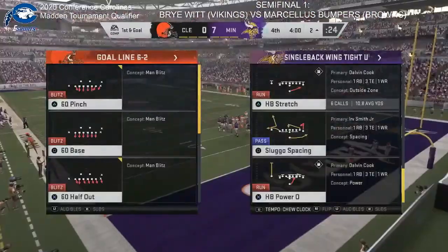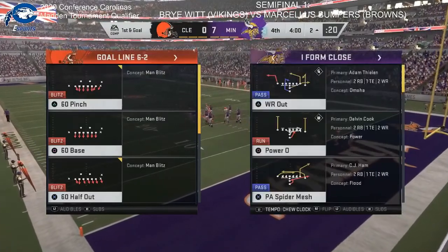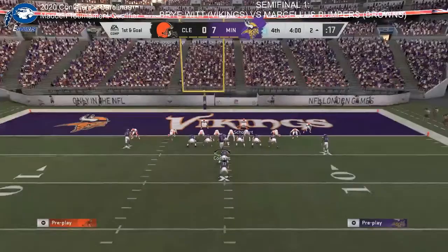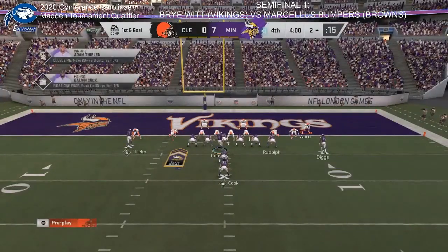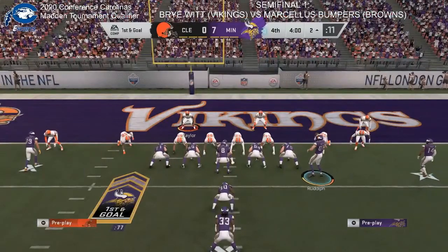Welcome back now here in London. It's the Vikings in possession of the football and the lead. They'll be looking to add to that total as we begin quarter number 4. So first and goal, 6 points here would go a long way toward wrapping this one up.